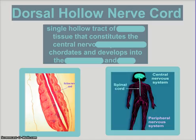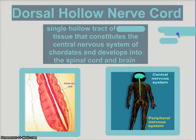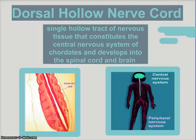So the dorsal hollow nerve cord is exactly what it is. It's a cord of nerves, and it basically makes up your what? Nervous system, which can, in some chordates, develop into what? Your nervous system creates what? Your movements. Well, it controls your movements, but a dorsal hollow nerve cord in us, if it's part of our central nervous system, develops into what? That's going to be part of it too. Brain and what? Spinal cord. So it's a tract of nerves, and then it develops in some chordates into the spinal cord and brain.